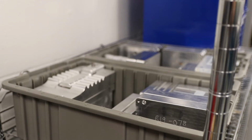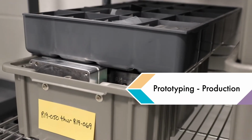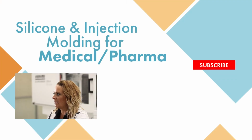ProMed Prototypes allows our customers to test their parts and turn iterations to fix their design. It allows them to use the prototype tooling with their correct material instead of a 3D printed material. They're able to use the medical grade materials that they're looking for. Some customers use them for bio studies and making sure that, again, form, fit, function is working properly before they invest in the tooling of a production tool.